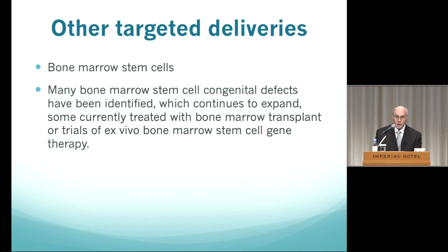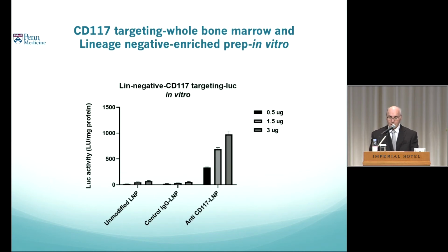As an immunologist, we also have interest in targeting other types of cells. In this case, we looked at bone marrow stem cells. Why they're critical is that bone marrow stem cells are responsible for producing all of the cells in our blood: immune cells, red blood cells, neutrophils, granulocytes, just about all of our cells involved in immune function and life. The red blood cells carry oxygen to our tissues. So we wanted to see, could we target bone marrow stem cells?